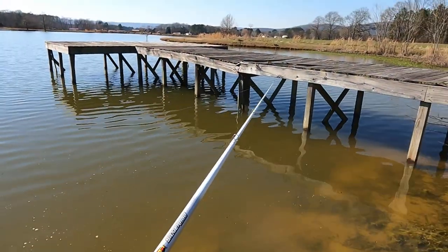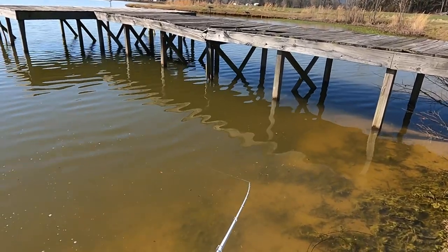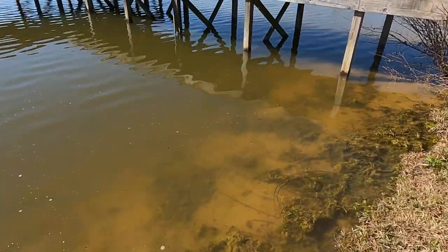Woo-wee. I'm having fun now. Yes, I am. You would think you'd catch one out there and spook the rest of them, but so far, they don't seem to be bothered much by catching one.